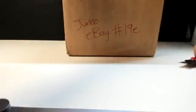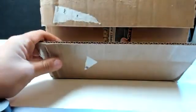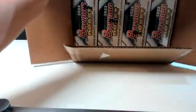And with that said, we're going to get this started here. This is a sealed case of Jumbo. This is break number 19E. Thank you guys for buying in, and welcome to those of you from eBay who are new especially.